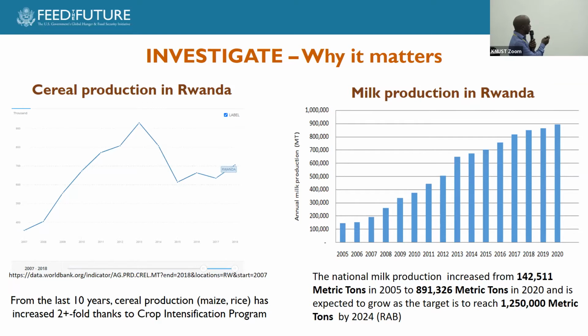The first one is the cereal production, then on your right, it's now the milk production. You can see from 2007 up to 2018, from the last 10 years, the cereal production in Rwanda has increased more than twofold, thanks to some programs, for instance, the crop intensification program, which means the more you're increasing the cereal production, for sure, the more you have many challenges in terms of post-harvest. On the other hand, you can see the milk production. These are some figures I took from the Rwanda Agriculture Board, RAB, where you have the milk production increasing significantly. You can see that by 2024, they're targeting more than 1 million metric tons of milk.